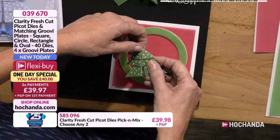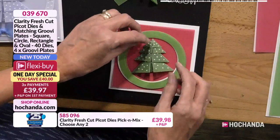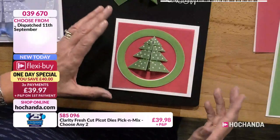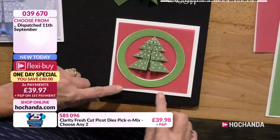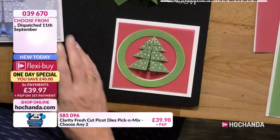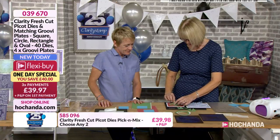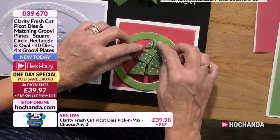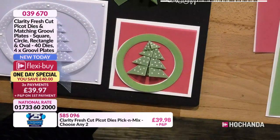That's so sweet. There we are. Just stick them down. It's so easy, so simple, a quick Christmas card. You could then put some decoration on this if you wanted to. I just decorated the oval. That is lovely. You can make a wonky Christmas tree. It's a bit like us tonight when we go home, you make a wonky one. Brilliant, that's fantastic.